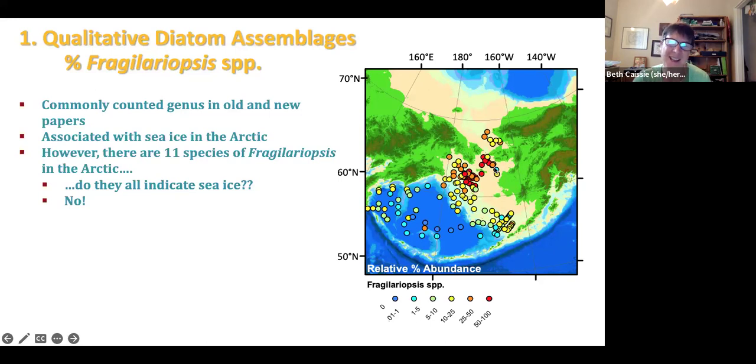The red is where we have the greatest abundances of Fragilariopsis. And if you can imagine, I had a map of sea ice concentration that I'm going to show you in a little bit. If you could see that, you would see that sea ice starts here and it increases in concentration as we go north. And so this area here is sort of a sweet spot of about maybe 50–60% sea ice in the springtime. On the other hand, there is a lot of Fragilariopsis in places where we don't have sea ice, so it's not perfect.